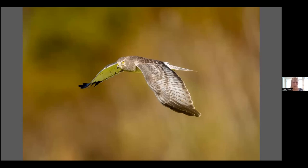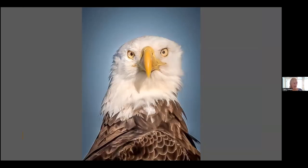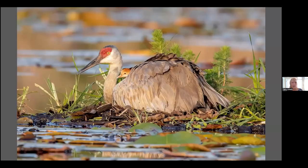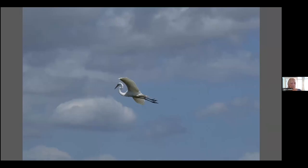Who ghost there, northern harrier, Circle B Bar Reserve. Eye to eye, bald eagle, Joe Overstreet. Greetings, reddish egret. They are very quirky birds. Honeymoon Island State Park. Safe and warm, Sandhill Crane with colt, Groveland.